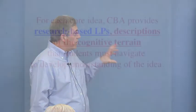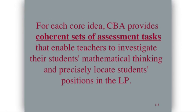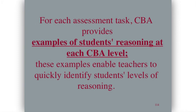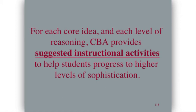Then we provided these research-based learning progressions and sets of tasks that would help teachers figure out where their students were. And then, really important, examples of students reasoning at each level for each task that they gave. And then suggested instructional activities.